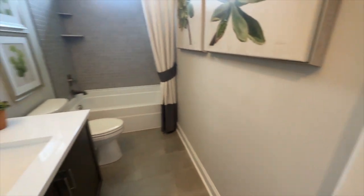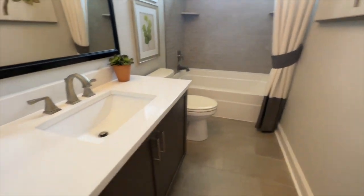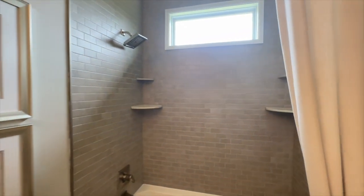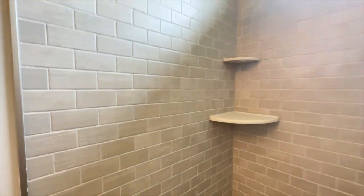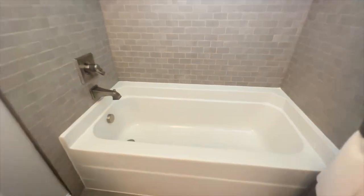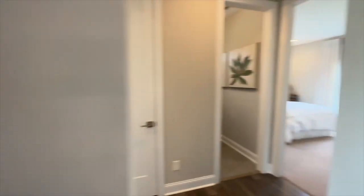And then next to it, you have a bathroom. Now, I love the brick look of the tile that's in this bathroom. And I appreciate how much space there is on the sink as well as the transom window. Taking a closer look at the shower, you've got shelving for your personal hygiene items, and that's a really nice tile. And the way they alternated the colors, it really does look like brick. So very well done. This is a really nice bathroom.